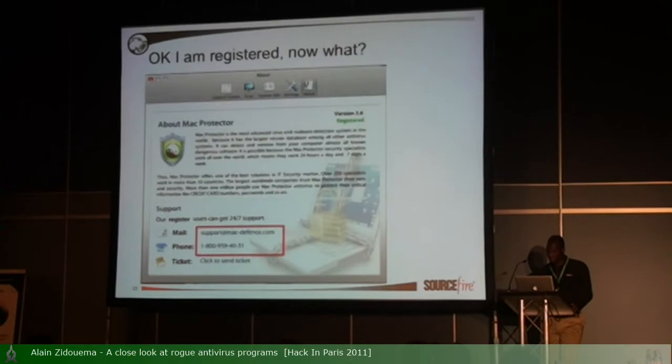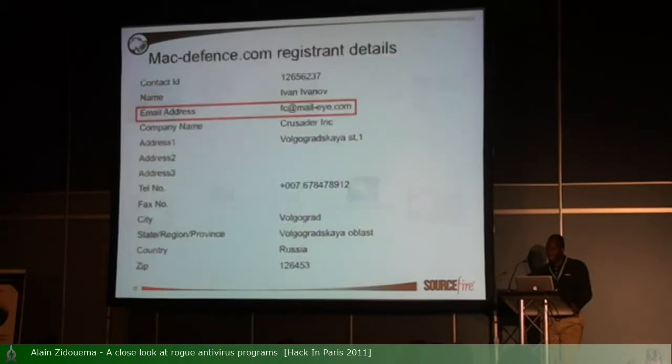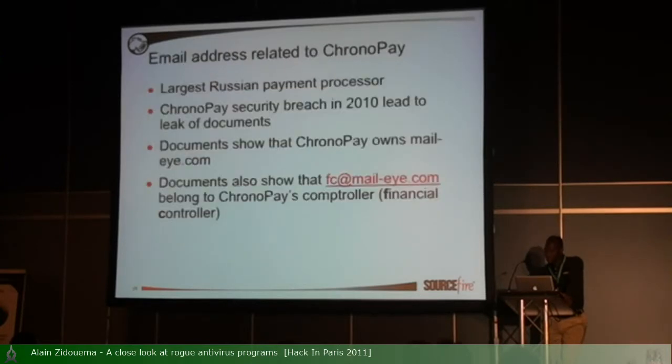So like I said, the email address here is at mac-defense.com, and I looked at the registrant details for macdefense.com, and you can see that the domain was registered with an email address that's fc@mail-i.com, and that information is related to ChronoPay.